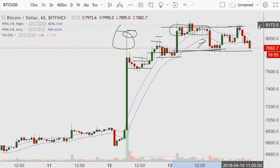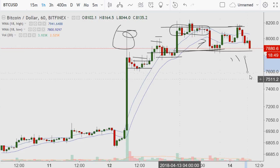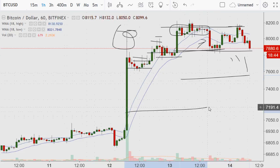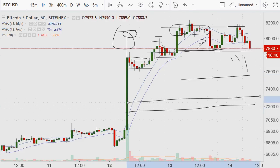At around the 78.80 level up to about 81.75. And as I've been stating, if this level does give in and we start to fill this little gap in here, it's going to be very important for it to hold at least somewhere around here.